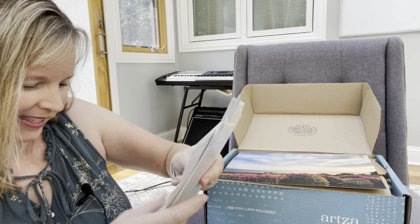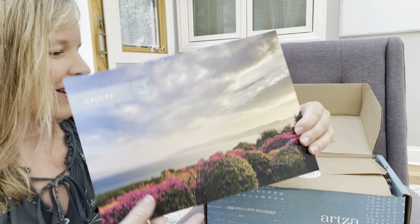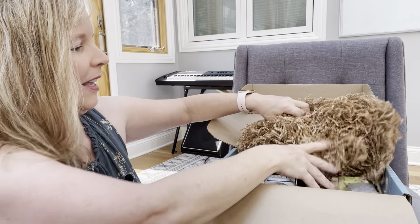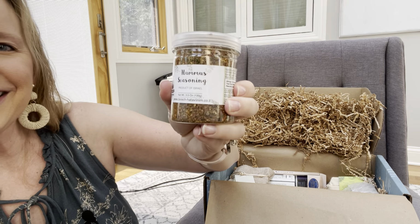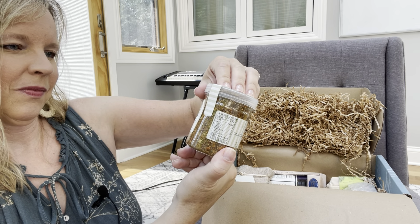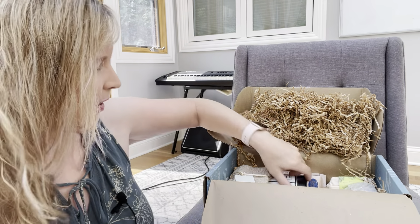All right, so let's see everything that's in here. Another beautiful card. Very well packed. Move that back there. And here is the hummus seasoning. Oh my goodness, I'm going to make this today, I think. So this looks delicious. Okay, great.